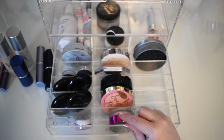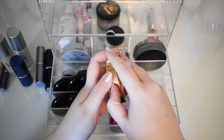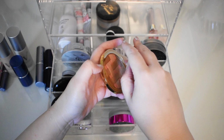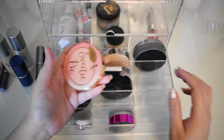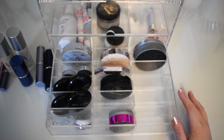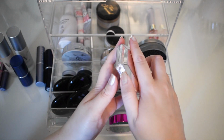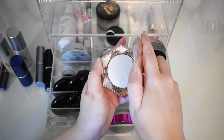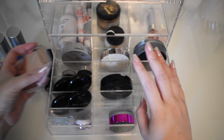Of course this primer stays in, and I have pulled the Too Faced Sweetie Pie bronzer, which I just adore. It's got a nice scent to it, and it's a good color for me, and I can use it as a blusher or bronzer, so I like that a lot. This is another Fenty highlighter here, and it's one of my favorites. How Many Carrots Diamond Bomb. I love it so much.